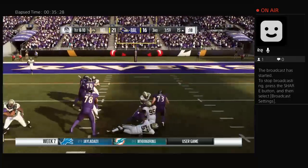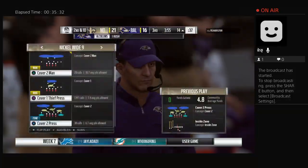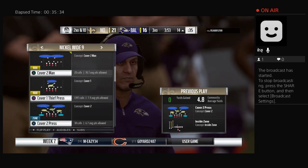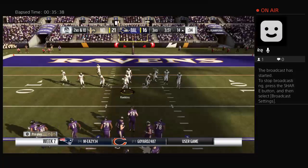On the ground with their leading rusher from a season ago, it's Alex Collins. And nothing doing. He's immediately taken down at the line of scrimmage. On the stop there defensively, Tyler Davison.